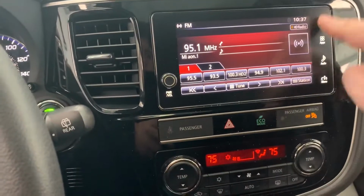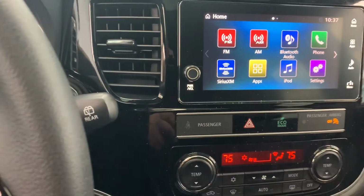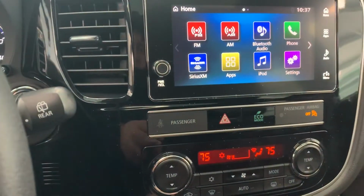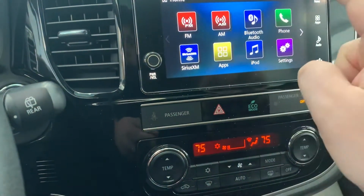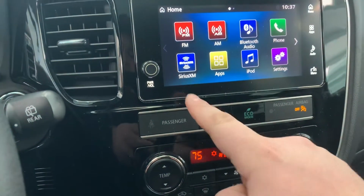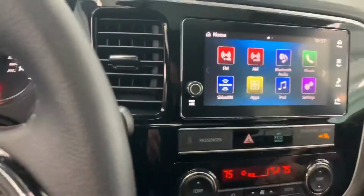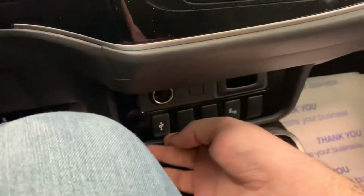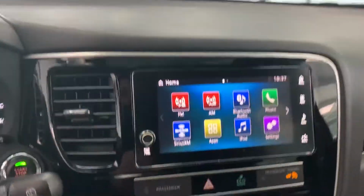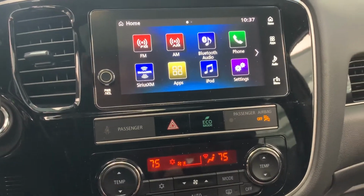Does have touchscreen radio, has Apple CarPlay, which is what a lot of people look for anymore if you have an Apple iPhone. AM, FM has Bluetooth audio, obviously. You can connect your phone, capability for Sirius XM, and other apps you have on your phone you can use, or you can just plug in your iPod, which goes in through the USB port down here. That's how you use Apple CarPlay as well, which is really awesome. If nobody knows what Apple CarPlay is, I suggest looking into it. It's a great feature to have in a vehicle.